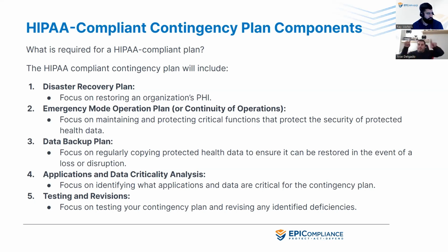Where are all these connecting points? If you've got an in-house server at a server farm, but you use a VPN to hop on and connect, but you can't get in for whatever reason, how are you supposed to do your job? So all these things come into play.